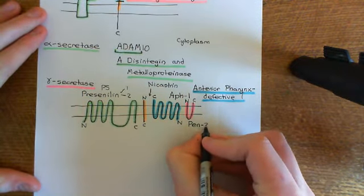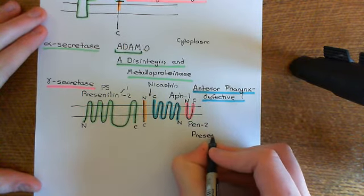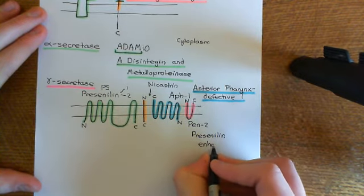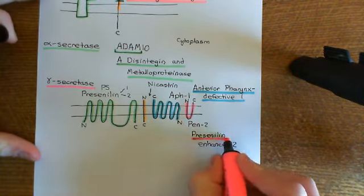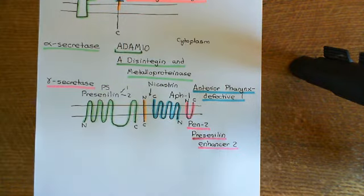And PEN2 stands for presenilin, that's the P, and then it's presenilin enhancer 2. So the EN is for enhancer. Okay, so presenilin enhancer 2. Right, and I'll underline its name in pink as well. So these are the 4 proteins which make up a gamma secretase enzyme.